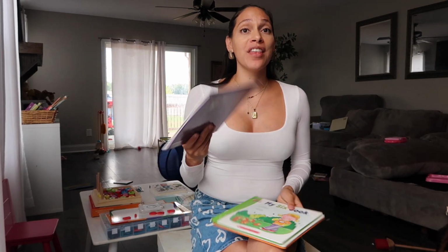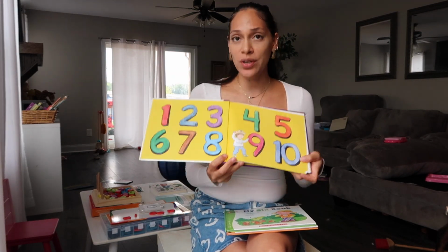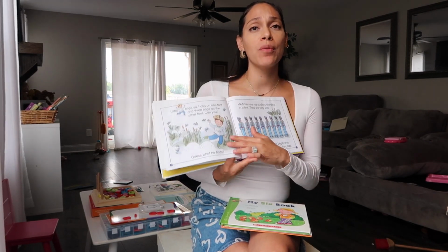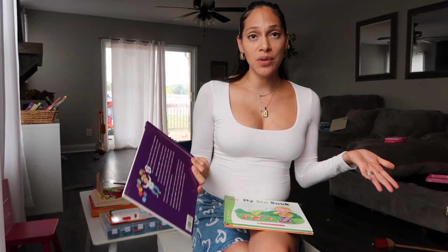Another way to teach numbers is through books. Find a number book that is interesting, it's fun, and kids love for you to read. These are books that I found in my mom's garage, so I only have 9, 6, and 4. You can read this during the day, before bedtime, before their nap, and it's just a little extra way to teach them numbers.